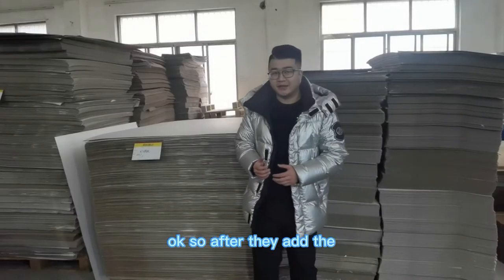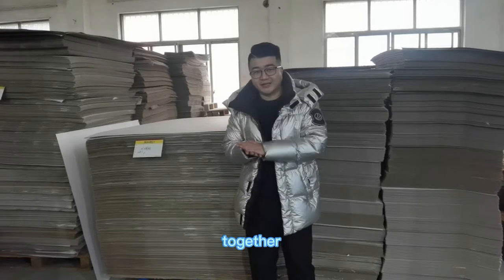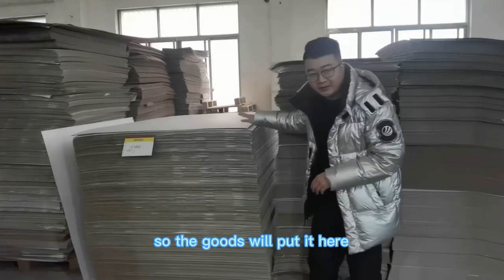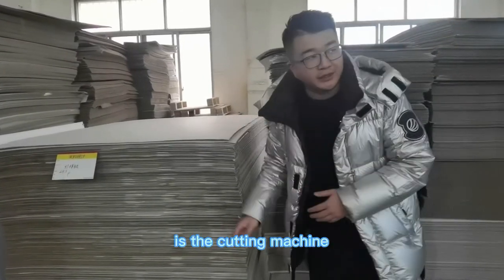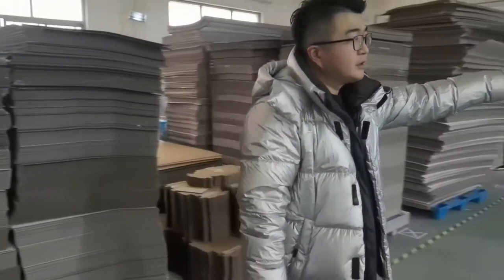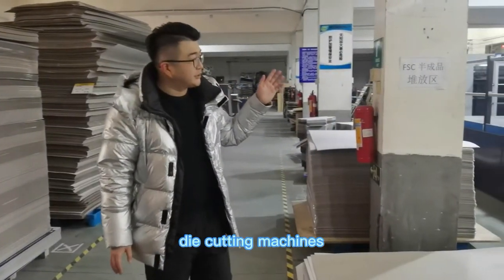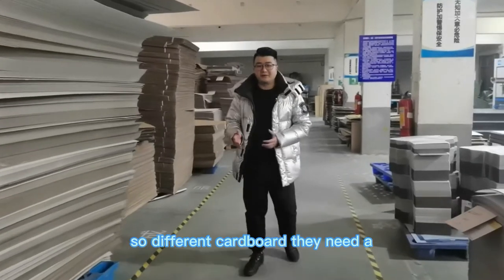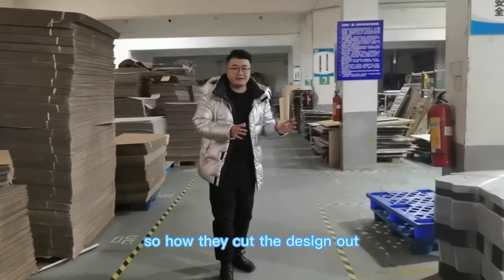Okay, so after they stick the printed cardboard and the body cardboard together, the goods will be put here. So the next process is cutting. I will show you the cutting machine. They have the biggest cutting machine, a die cutting machine. So different cardboards need different cuttings. So how do they cut the design out?